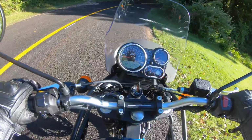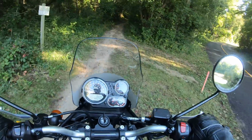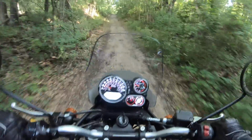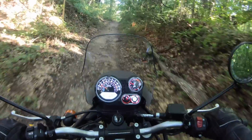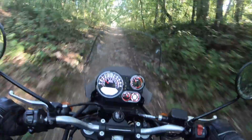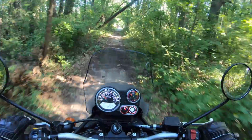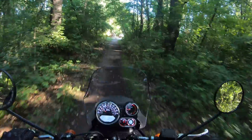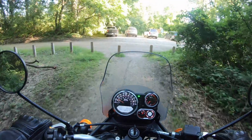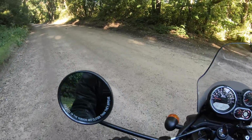So one of the more interesting things about this bike is the turning radius is so good. Was not expecting it. Alright, so let's head back up. It's a little slippery, putting some extra weight on the seat. That was fun. So now I'm heading back on this dirt road. I'm gonna try to find where it actually comes out. This is kind of what we need to shoot.